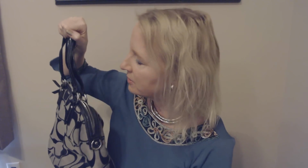Now the handles on this bag are very short. I don't know how I feel about that. Of course, I could just carry it like this, but sometimes I like to be able to sling it over my shoulder if I need both hands free for some reason.